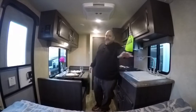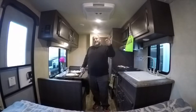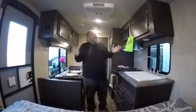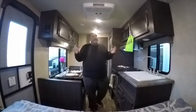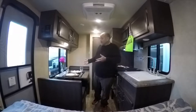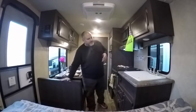Again, front queen bed, Denver pillow top mattress on these guys. It's going to give you an amazing night's sleep. You got two nice sized linen closets up front, along with a nice shelf for some storage. Great for a small family, whether you're a retired couple or whether you're a couple that has a smaller child. Of course, your dinette here not only fits the family, but it does turn into a bed as well. So if you did have somebody visiting or you did have a smaller kid or something, makes a nice place for them to sleep.